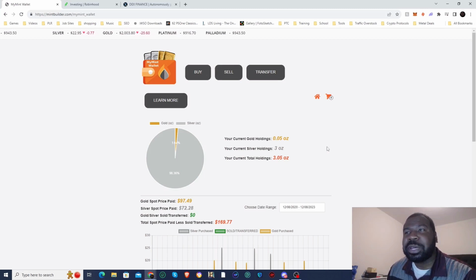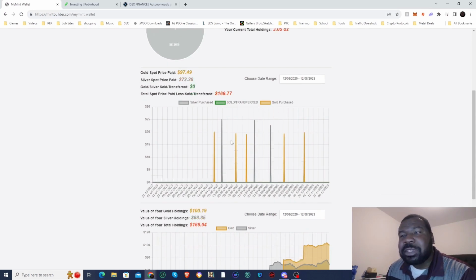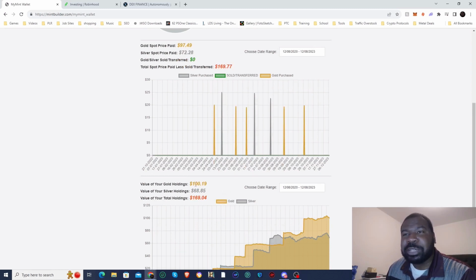We can see where we are at with metals. With our original investment of gold, we are at $97.49. For silver, $72.28, for a total investment of $169.77. But if we look at the value of that investment, our gold is up. It's valued at $100.19. Silver is down, however. It is only valued at $68.85 for a total value of $169.04.